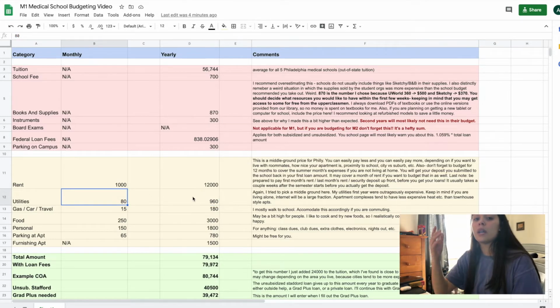And if you know somebody who lived in the apartment previously that you're interested in, reach out to them and ask them what the utilities were on average throughout the year. They might be able to tell you, oh, the utilities were great in the summer, but once the winter came around and you needed to heat the apartment, they got really, really expensive. Or they might tell you that utilities were relatively low the entire year. It's good to have an idea of what to expect before you sign the lease.